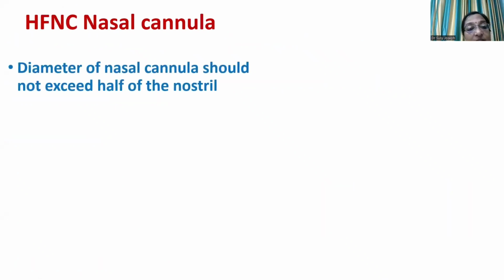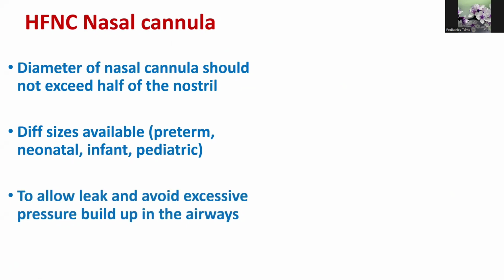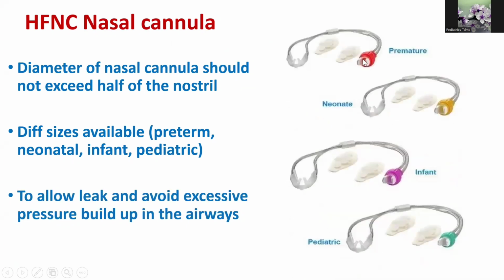And this is the HFNC cannula that I already told you about. The size of the cannula should not exceed 50% of the nostril diameter. It is available in different forms. And this is the cannula. Red is for what? You should know the color coding also. Red, yellow, purple, and green.